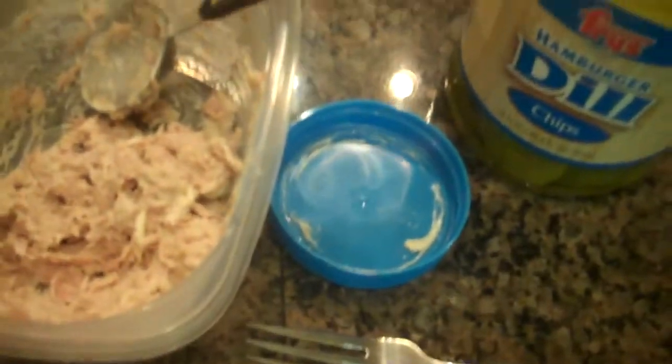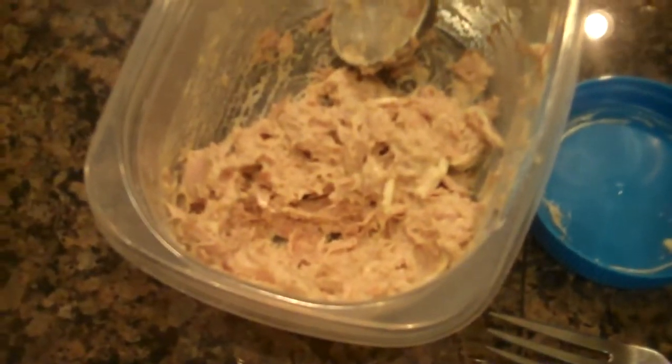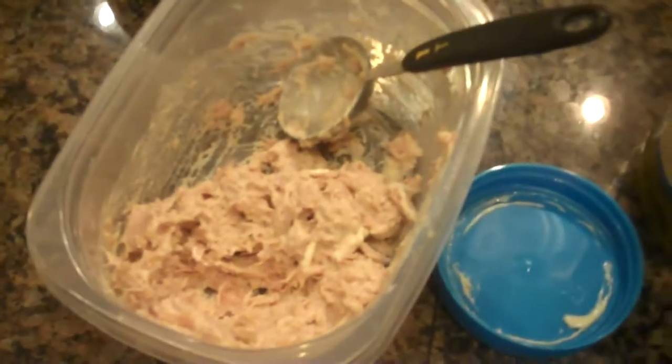So I added 2 tablespoons of mayo, which is 100 calories. Plus, I'm throwing pickles. And I just looked at pickles and there's 0 calories. So I can put as much of that in there as I want. And we're at 220. So 220 for this.